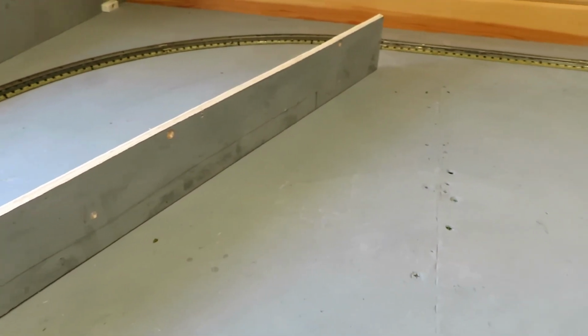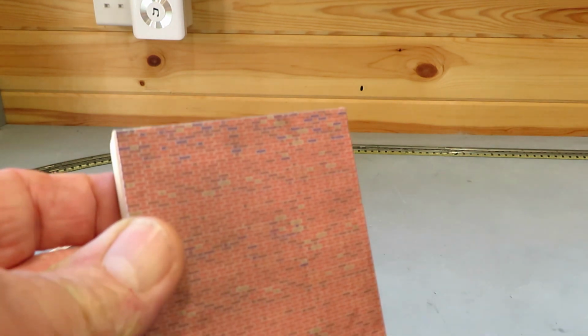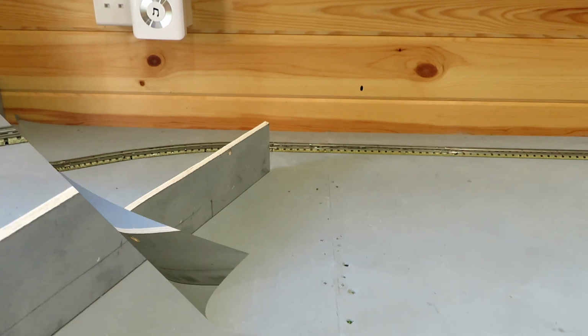and if I swing that round, you'll see there's a section there that I've not completed, but the intention there is to put a small road bridge in, and I've made a couple of blocks and covered them with some brick papers here, so they'll just sit like this.